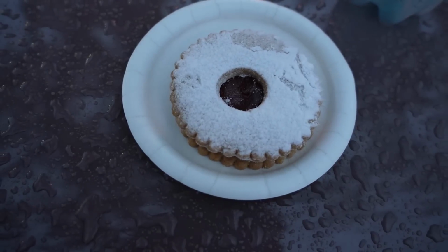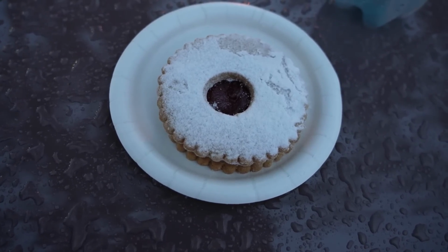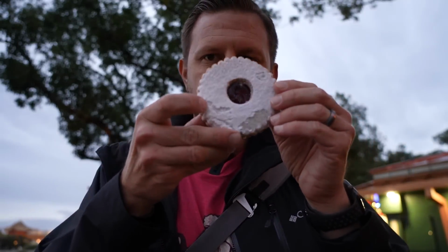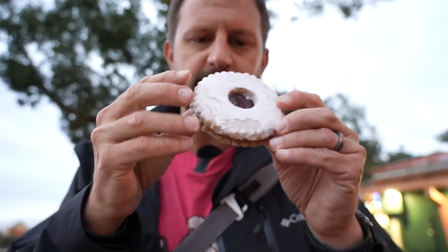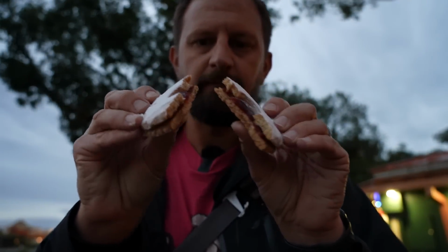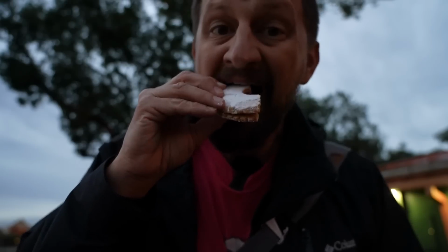There's my Linzer cookie. They are almond flavored shortbread cookies that have jam in the middle. So jam filled sandwich, almond flavored shortbread cookies. Got a lot of powdered sugar on the top. It's like just all over my fingers now. Oh, it's just dripping everywhere. Let's split it open. Oh yeah, very nice. Jam filled shortbread cookie. Let's give it a bite.